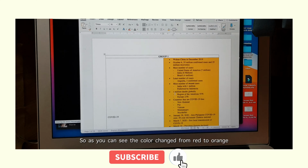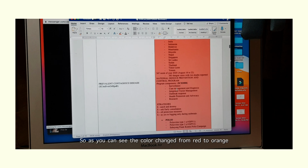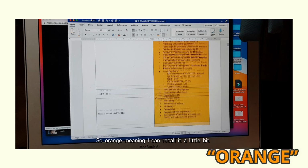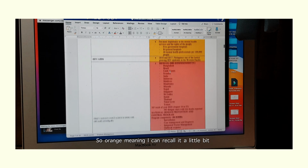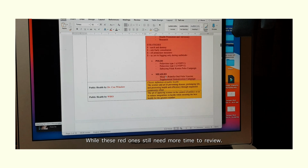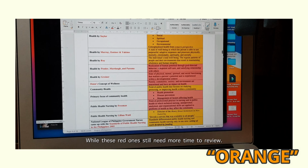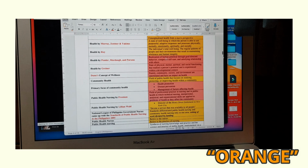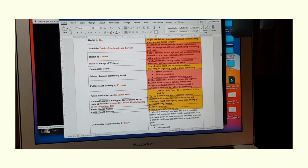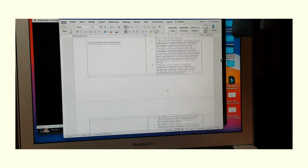Ayan. As you guys can see, the color changed. So, from red, it became yellow. So, yung mga yellow, yun yung mga kaya ko na talagang i-recall. While this red, I still need to read on about. See, and then there's more yellow here. There's a ton of red because I forgot some parts or I can't remember what they said, and I still got a long way to go.